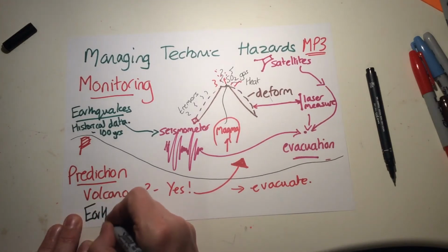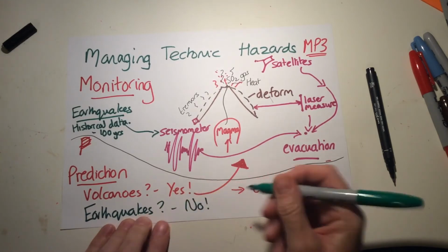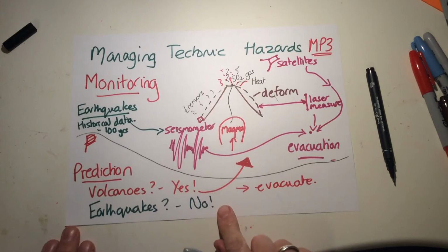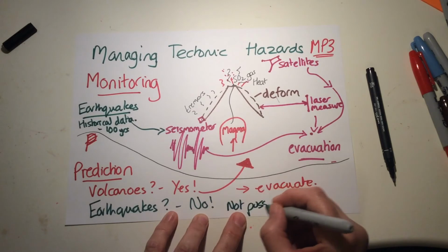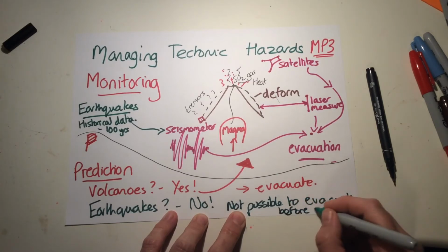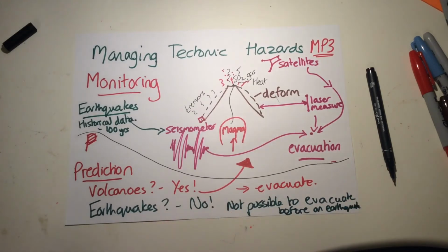Earthquakes. Can we predict? No. Not with any accuracy. Possibly we could say there's a good chance it's going to happen in the next 10, 20 years, but you can't predict, and it is not possible to evacuate before an earthquake. Okay, you see it in films, but it's not true. At the moment, it's not possible to evacuate before an earthquake.